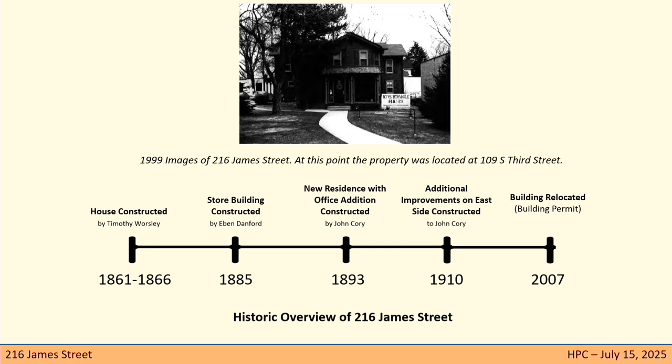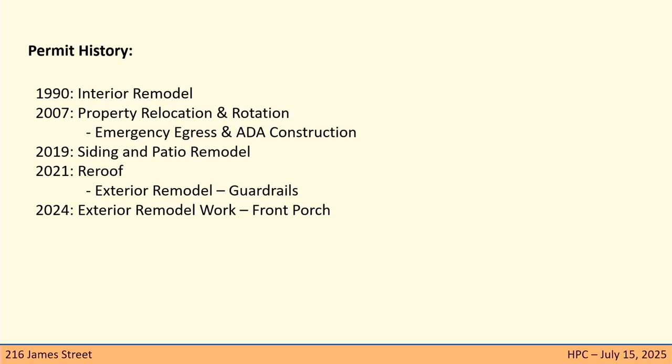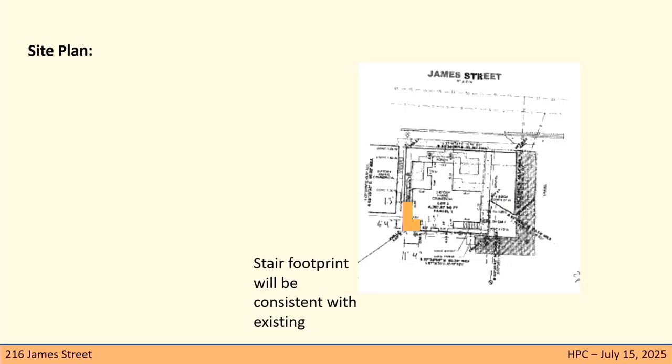In 2007, the building was relocated, which we have the permit for, and that permit also includes the emergency egress and ADA construction, which is what we're focusing on today. Other permits that have been pulled are a 1990 interior remodel, 2019 siding and patio remodel, some re-roofing and exterior remodels with guardrails, and the 2024 front porch remodel. We're looking at this little orange square L shape on the site plan, which is the current location of the fire stair, which again was added in 2007, and the stair footprint with these plans will be consistent with existing.